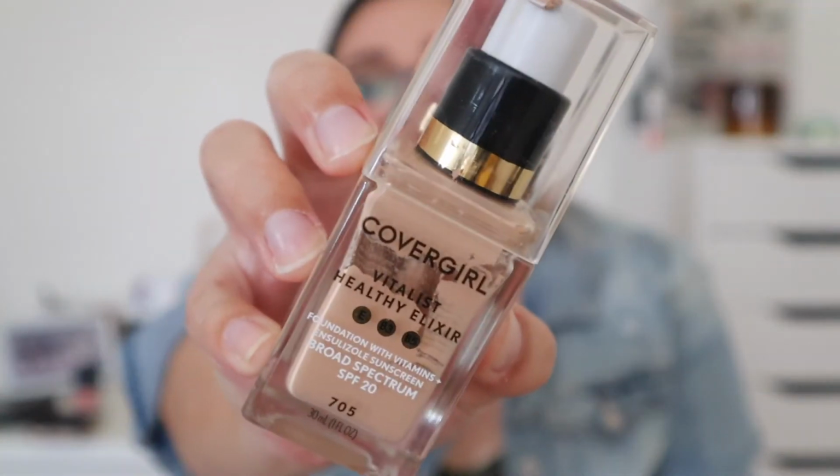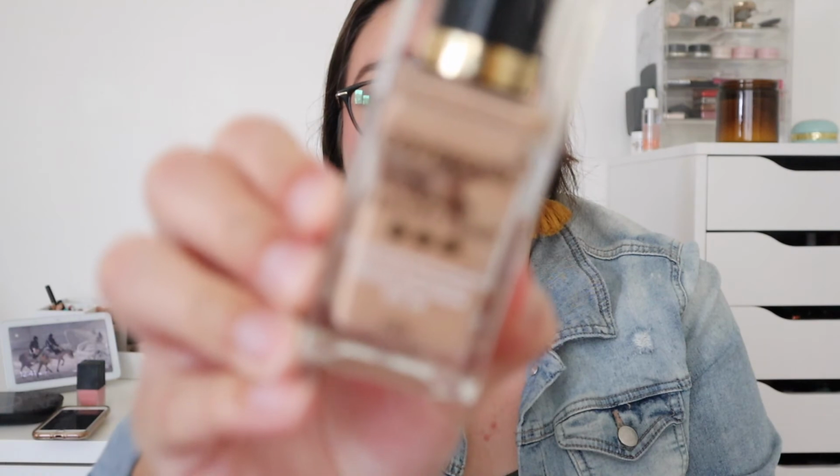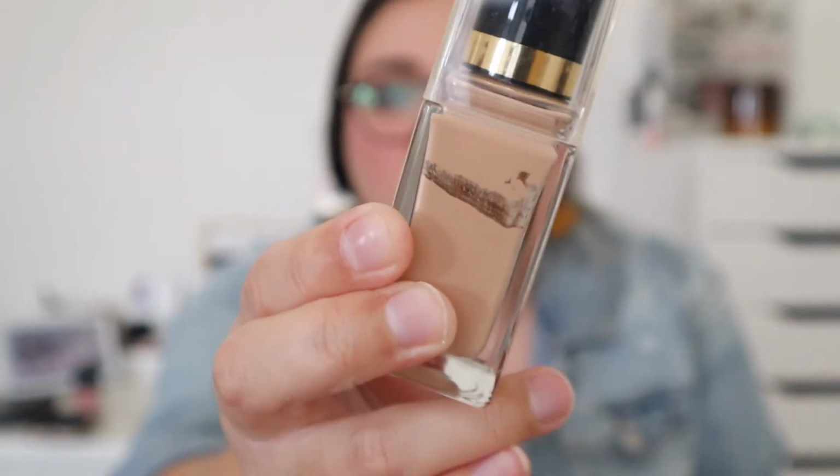All right, the next two products are going to be products that I want to just hit a usage goal on. So this is my Covergirl Vitalist Healthy Elixir Foundation. I believe this foundation has been discontinued. I'm not sure. This was in my 12 Pans of Christmas project pan, and I have significant usage on this. I mean, you guys can clearly see through the window of this foundation, also right here, that I do have some usage on it.